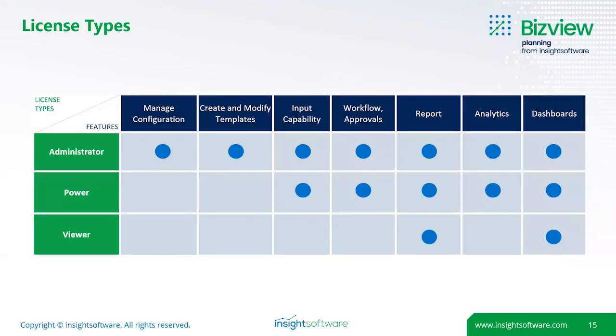So the last thing I want to touch on here is the user types. There is a platform subscription. And then as far as user types go, there are administrators that can manage all configurations for users, access controls, versions, and workflow. They also have access to input templates. Designers design structured reports, dashboards, and analytical reports. And administrators are going to have all the same access that power users have.